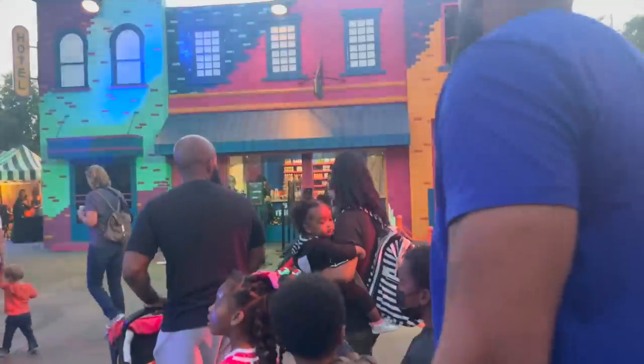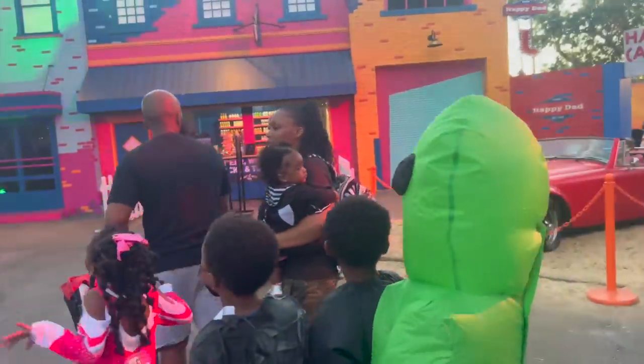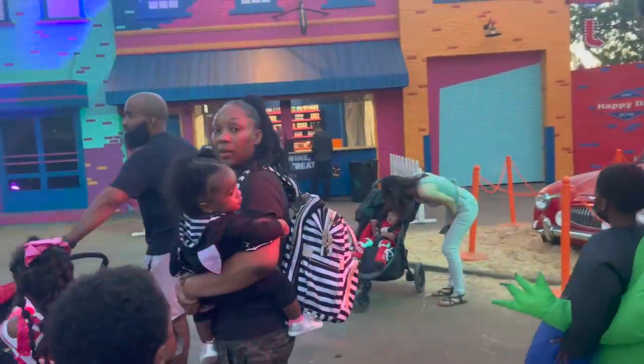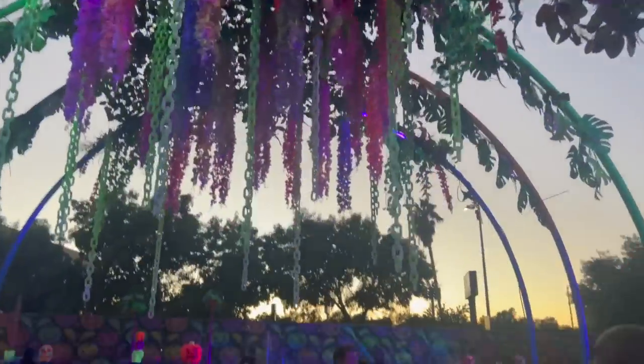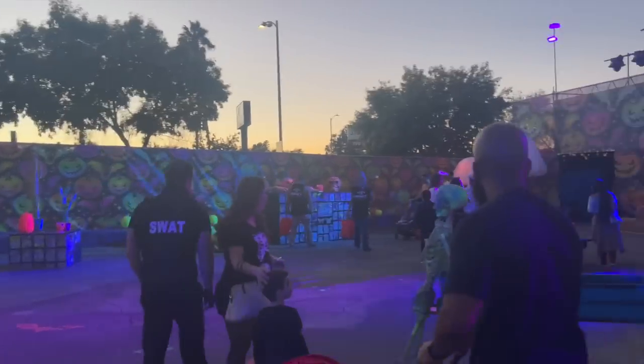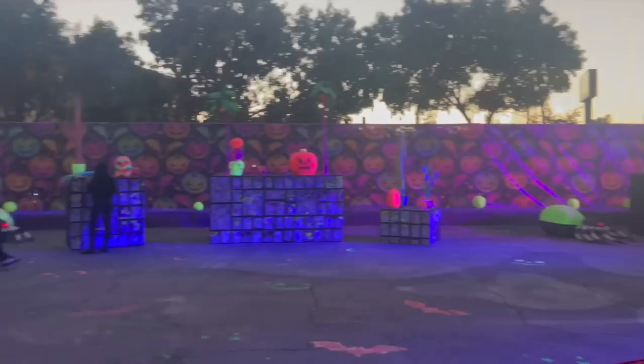I want something to drink. I said, I want something to drink. Melanie, you want anything to drink? You want anything to drink? The Christmas one was pretty cute, too. Yeah, it wasn't as interactive though. It was mostly just picture ops.